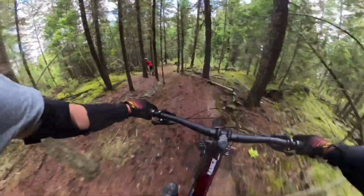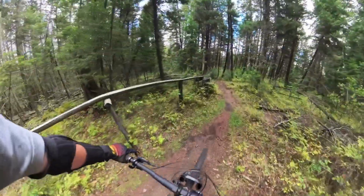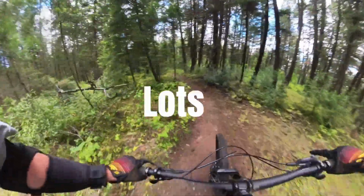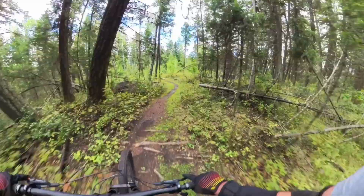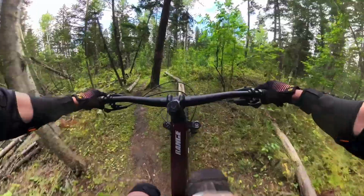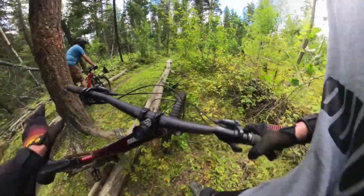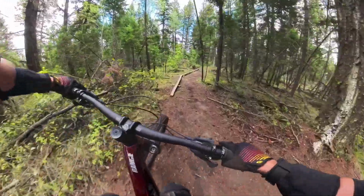Skinnies. Oh my gosh, look at this skinny. Is it a drop? No, it's really steep. Lots and lots of skinnies. Oh, another one to the ground. Oh, I can't. These are just insane. I like this.